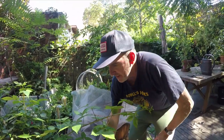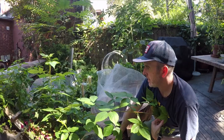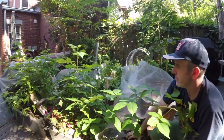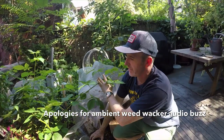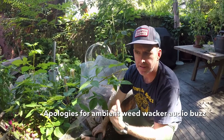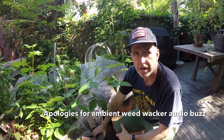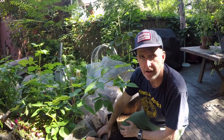Okay, so today it's mid-September, and what we're going to be doing today is getting this bed. These are our two beds that we grew kale and lettuce in, and some other vegetables this summer, and also a few raspberry plants. Threw a lot of different things in this bed. And what we're going to do is collect and harvest the remaining vegetables here, and then I'm going to throw down some compost and plant some lettuce and kale so we have a fall harvest.